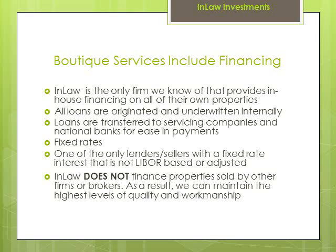By financing our own properties that we have purchased, are entitled on, and have completed the rehab on, properties that we're confident that we're going to maintain long-term tenants, we can maintain the highest levels of both quality and workmanship.